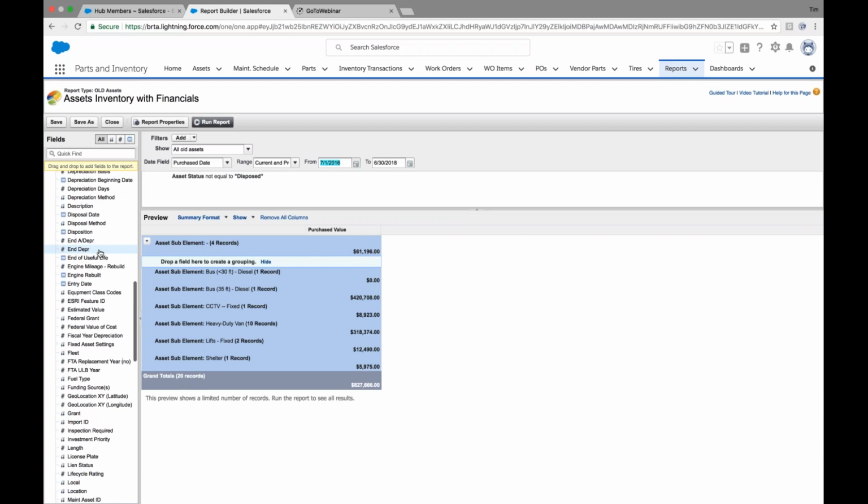So you can see all the different pieces of information that we have available to us. Disposal date, disposal method, ending depreciation. When did I rebuild the engine, if I wanted access to that information? What's the FTA replacement year? What's the FTA useful life benchmark?